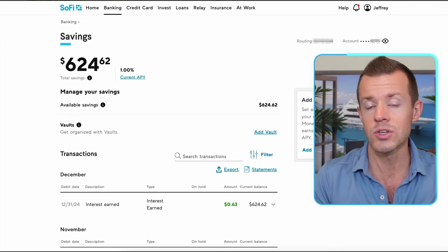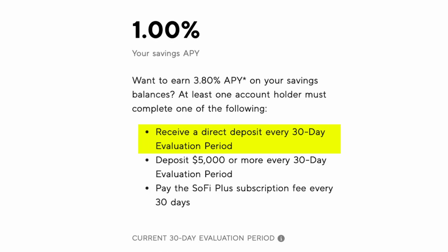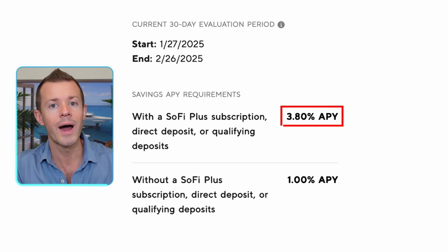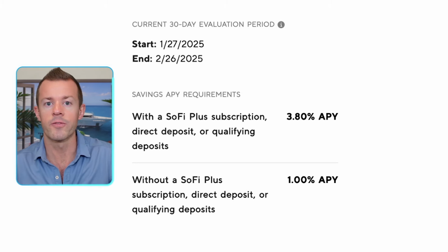So to earn the top 3.8% APY rate, you've got to do one of these three things. Either receive a direct deposit every 30-day evaluation period, or deposit $5,000 or more every 30-day period, or pay the SoFi Plus subscription fee every 30 days. As long as you do one or more of those activities, you'll be earning at 3.8%. Otherwise, it's 1%. Shouldn't be a big deal if you use this as your primary account for your paycheck and stuff like that.